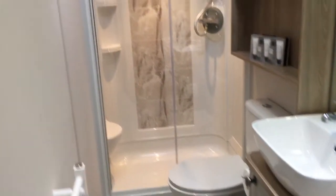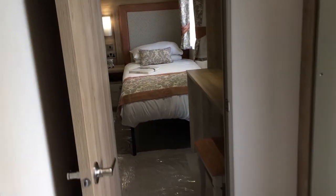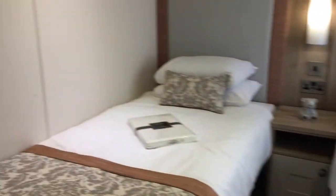Here on the left we have the family shower room, skylight making that a really light airy space. Down at the bottom we have a twin bedroom which has plenty of storage.